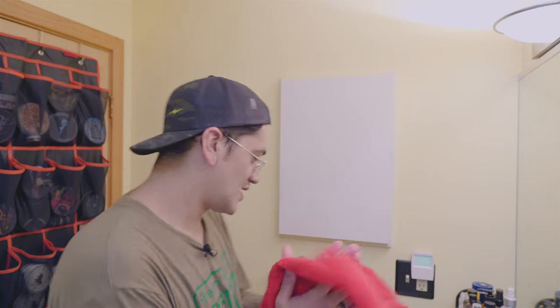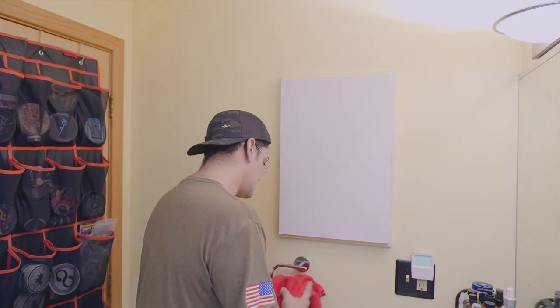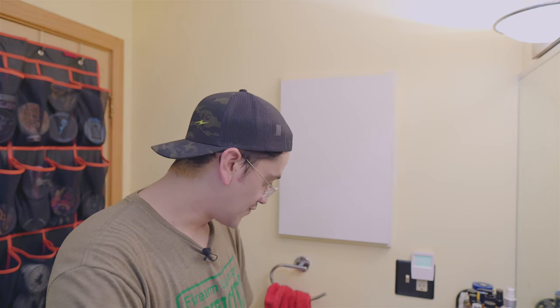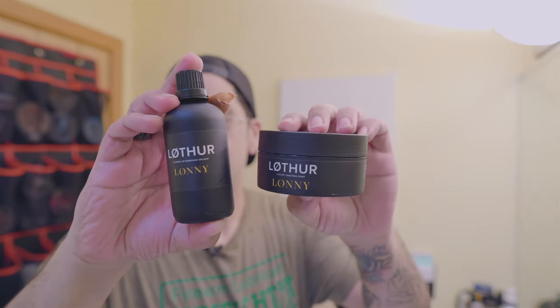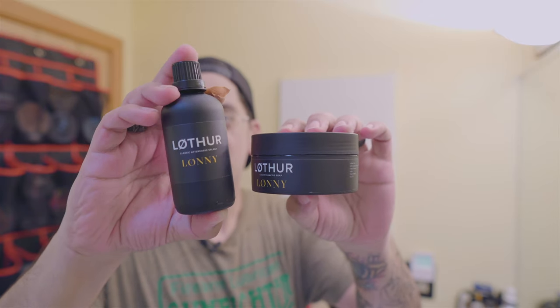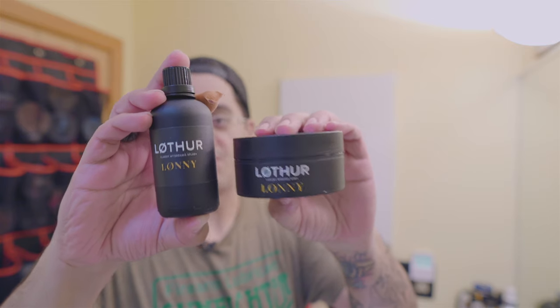All right, final thoughts on Løthur Lønny. I gotta pronounce it right. I keep forgetting. What do I think? Final thoughts about Løthur Lønny. I love it. I love everything about it. I love the base. I love how it lathers. I love the feeling of the lather.